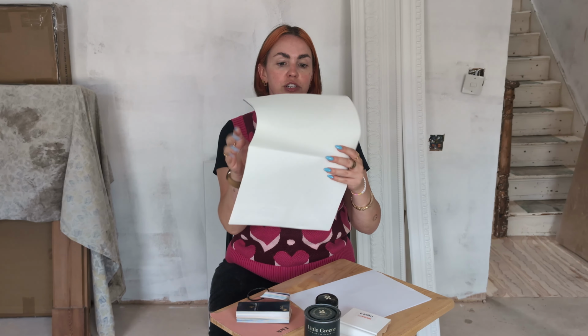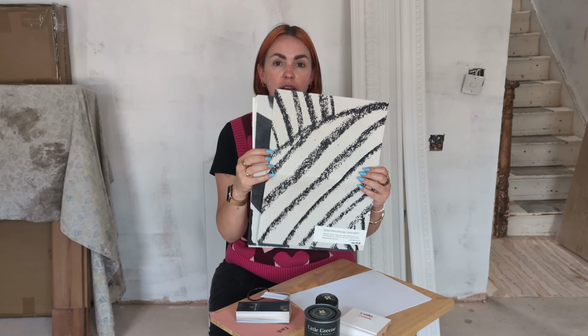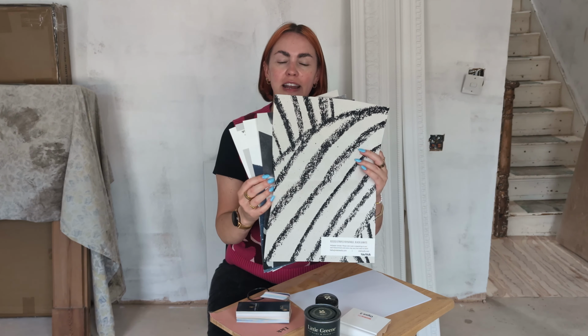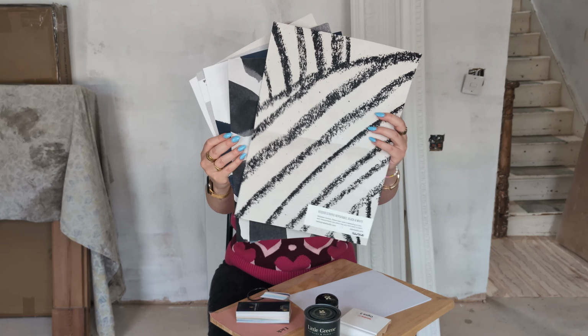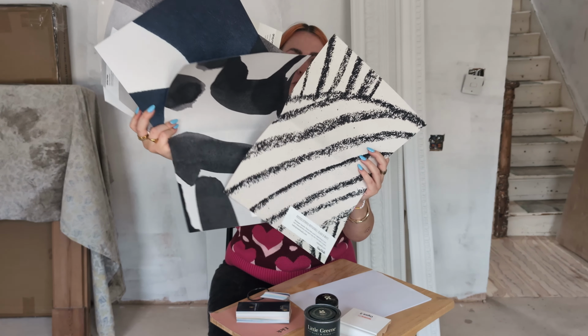But they've sent me some samples of papers, and you'll be surprised to see, as you know, I'm quite a colourful person, colourful girly pops. But in here, the wallpaper is going to be monochrome. It's going to be one of these monochrome babies. And that's mainly because the rest of the room is going to be colour drenched in a very rich, vibrant colour. So I wanted something to contrast.